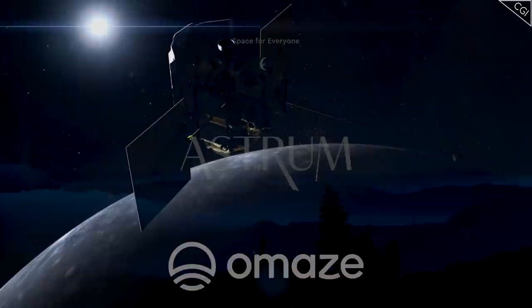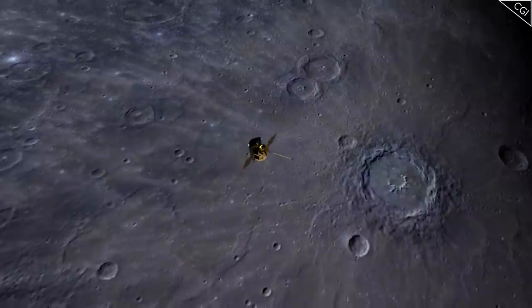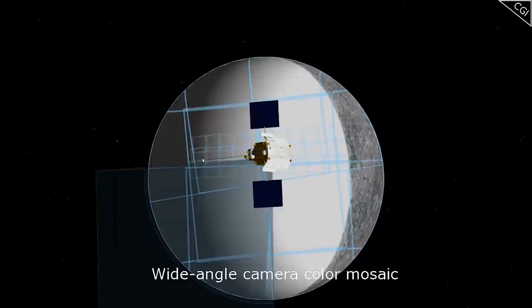Messenger was a triumph of a mission. It was designed to last 1 year in orbit around Mercury, but ended up lasting four, from 2011 to 2015. During those 4 years, it took over 200,000 images of the planet, it scanned the surface for various minerals, and investigated its bizarre magnetic field.